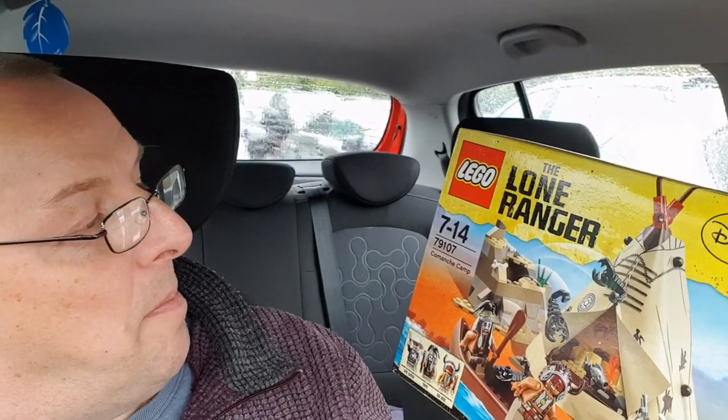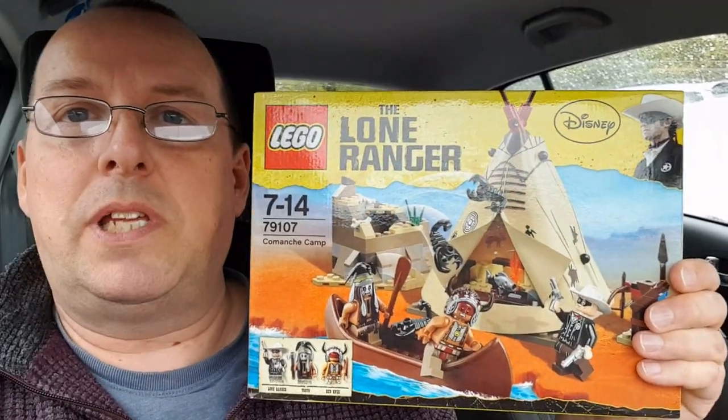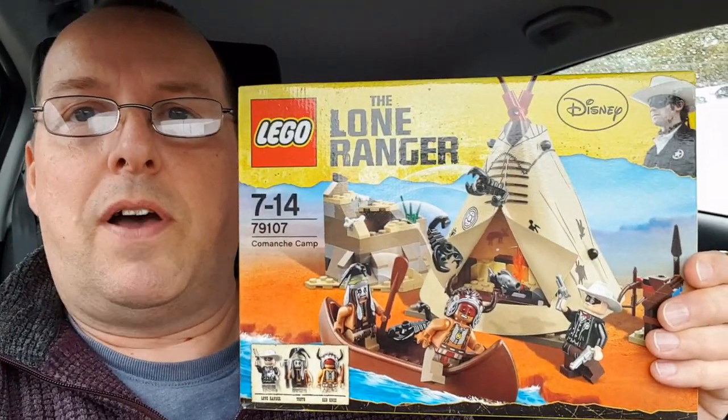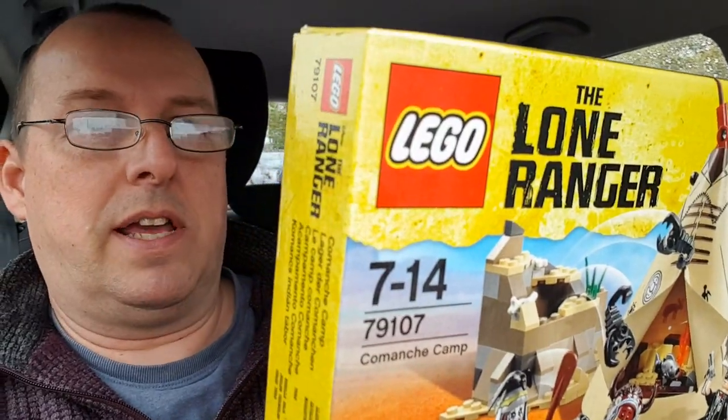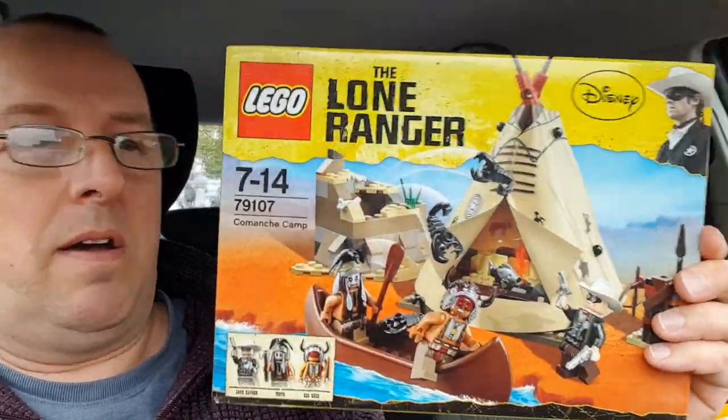79107, Comanche Camp. I just think this is an unusual set. I don't think the Lone Ranger sets were particularly sought after at the time, but the box is in great condition. Obviously, it's all still sealed. There's the back of the box there. But to pick this up for £25, what year have we got on this? Let's just have a quick look.